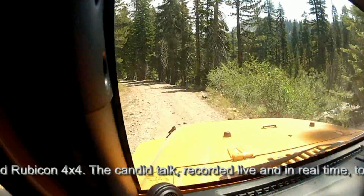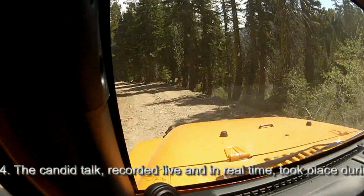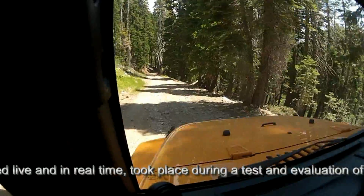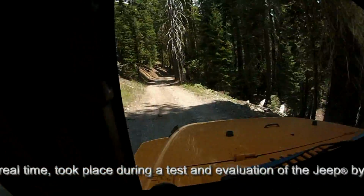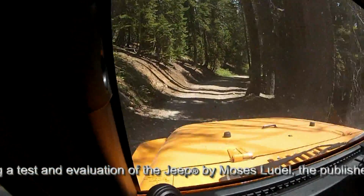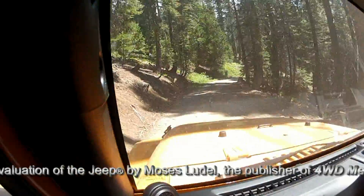This is just a short stretch, and first gear in high range 4-wheel drive seems to be sufficient here. I'm not touching the brakes, and that's all that matters. If I find myself using the brakes more than I'd like, I'd stop the vehicle completely, put it in neutral, shift to low range, and use my gears in low range.